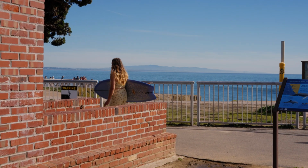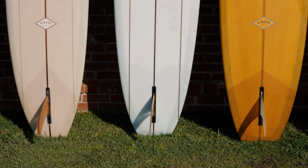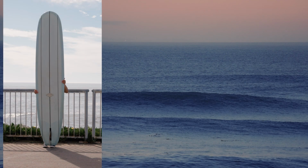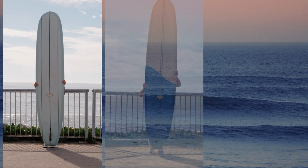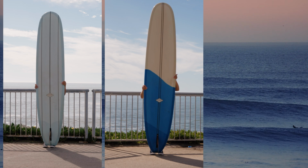No surprise there. Now for the grand reveal. This is my perfect 3-board Quiver. A 9-4 Walks on Water. In my opinion, the perfect classic log. So stable, so fun, so cruisy. A 9-6 Surf Thumb. An amazing longboard for steeper, faster waves.